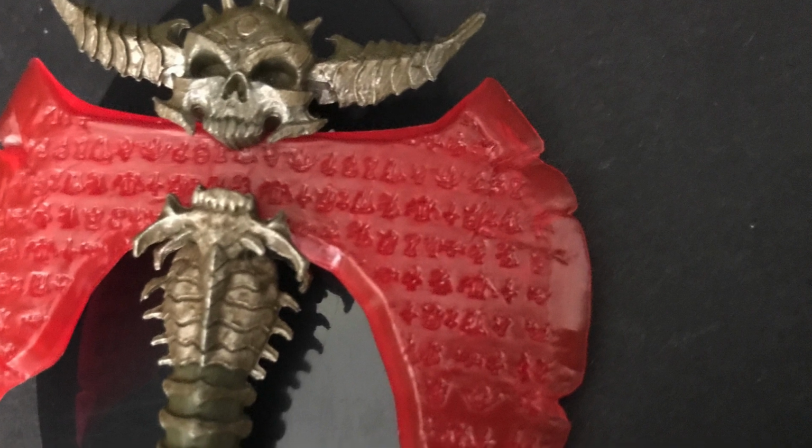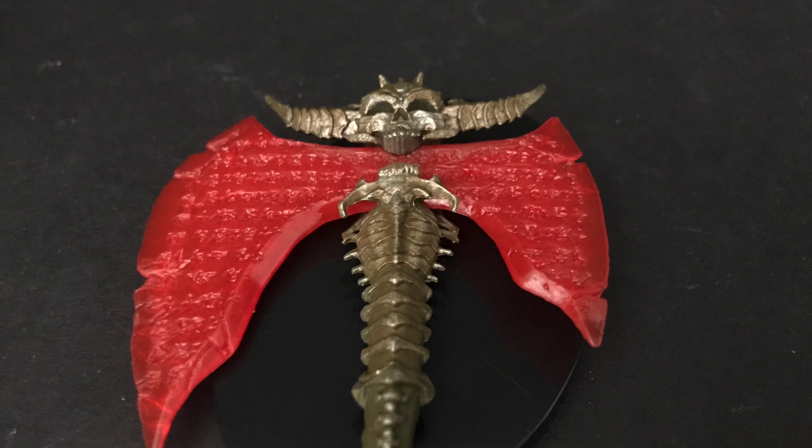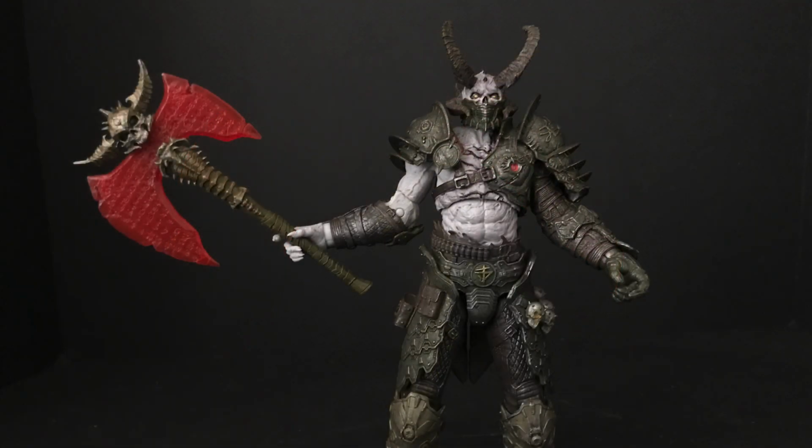I would have liked to have seen a little bit more paint. Yes, I love the sculpt of the hieroglyphics, the writing that's on the actual axe. But I think that a little bit more paint could have made it look like it's glowing. It's supposed to be like a regenerated kind of hologram sort of deal.